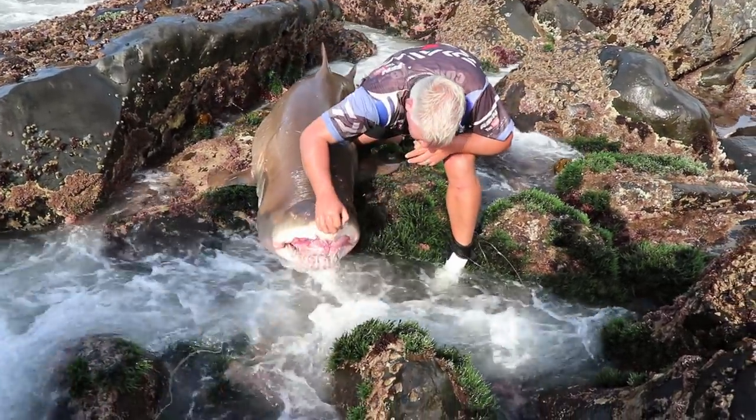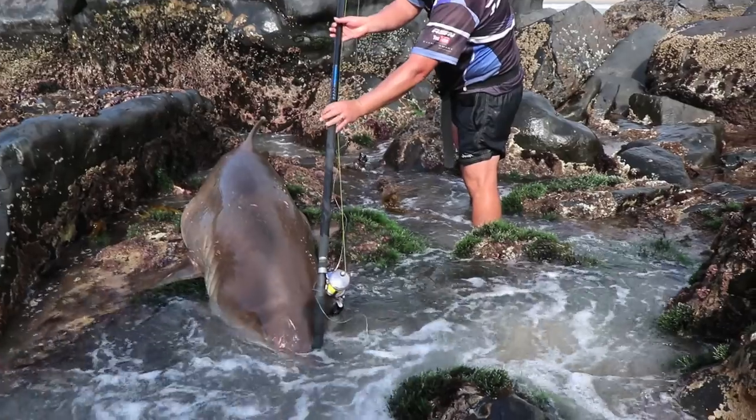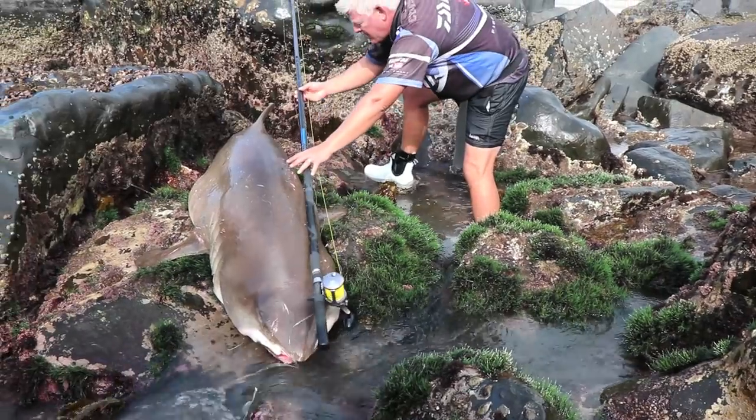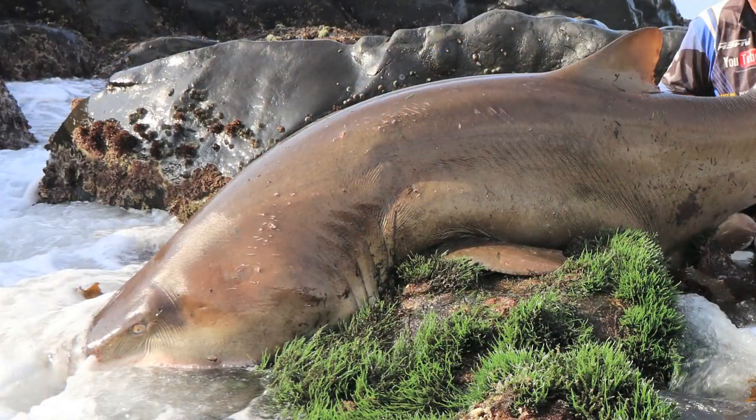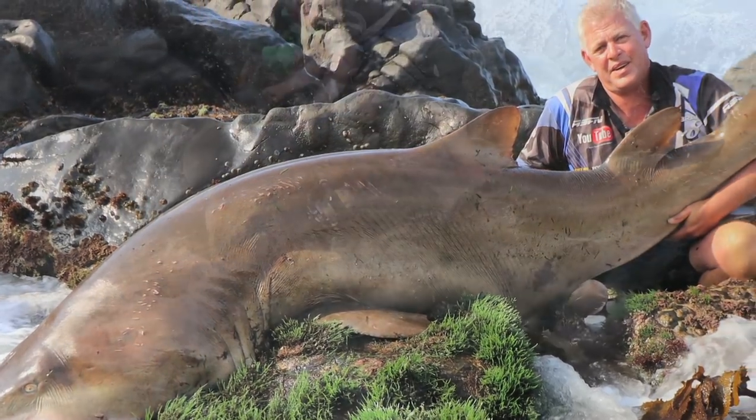I was really chuffed to see that this raggie is definitely my personal best raggie. Who would have thought my first fish on the new Saltiga would have been a personal best raggie, and not any raggie, a Mazeppa deep sea raggie.